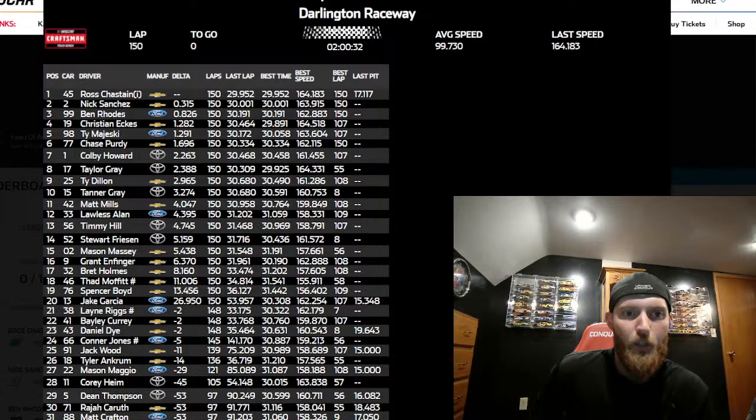The rest of your finishing order outside of the top 5. Chase Purdy finishes 6th tonight. Colby Howard 7th. Taylor Gray 8th. Ty Dillon 9th. Tanner Gray rounds out the top 10. Matt Mills finishes 11th. Wallace Allen 12th. Good run for him. Stayed out of trouble as well. Timmy Hill 13th. A solid run for him as well.